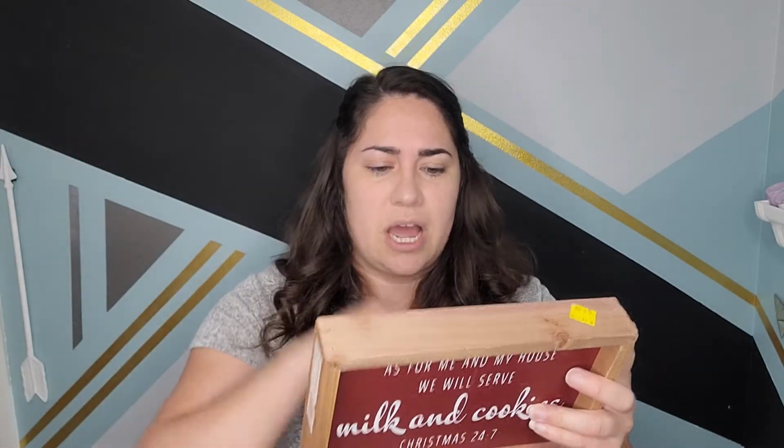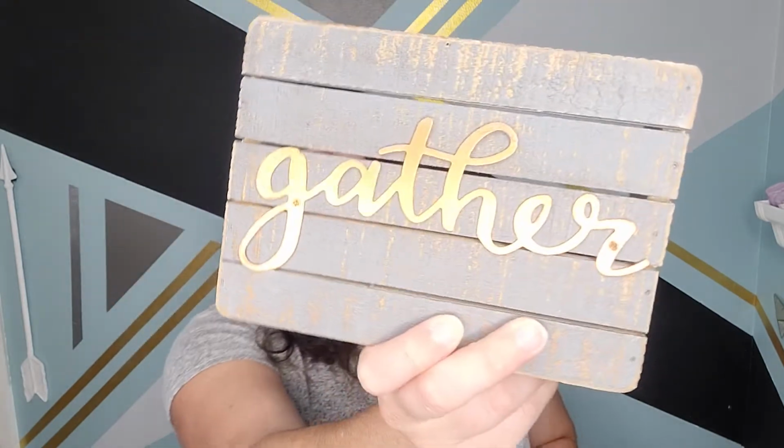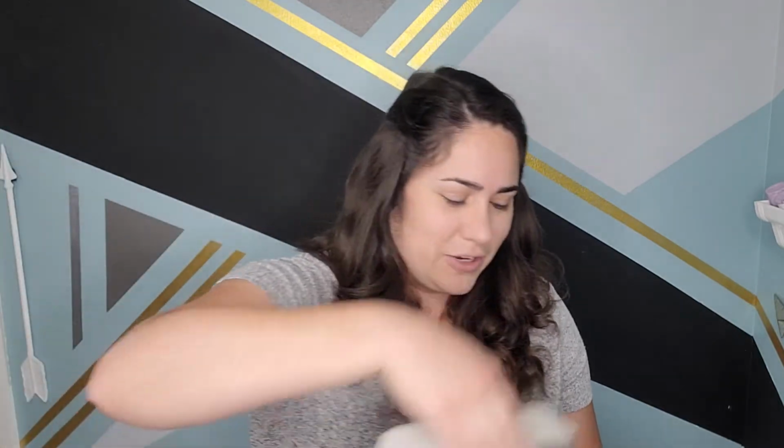Usually the stuff that I pick up is dinked up, cut up, smudged up. This one is not. So I got really lucky with this find. Again, it was $2.59. Very happy about that. I have this one, it just says gather. I'm thinking if I did anything to it, it would probably just be very minimal, but this is stuff I'm just gonna store away until, you know, fall and Christmas come back around, because I got it at a good price.